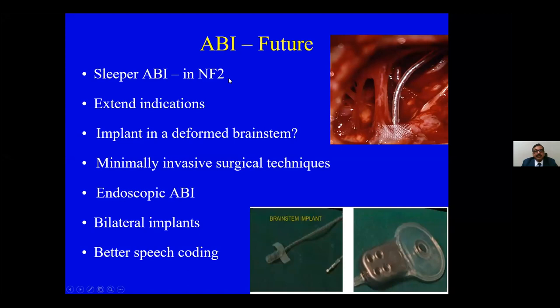And more indications are coming up for ABI. I told you some of them, like NF1, for example, which today is an indication for ABI. Can we do an implant in a deformed brainstem? You know, a large vestibular schwannoma distorting the brainstem. Can we do it? Well, you can do it, but you can be sensible to assess the brainstem position with an MRI preoperatively.